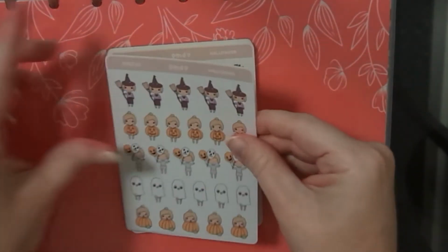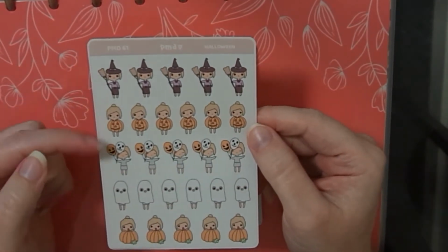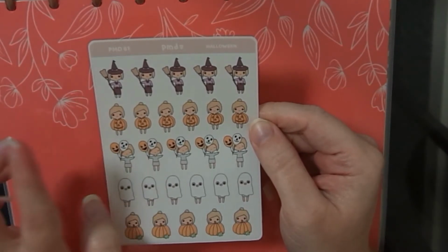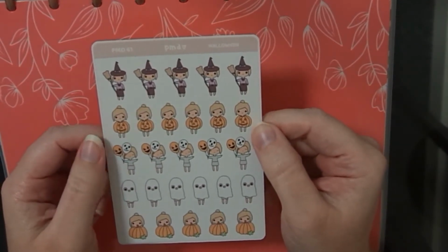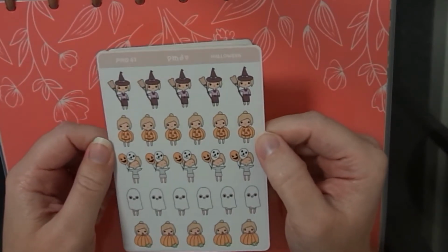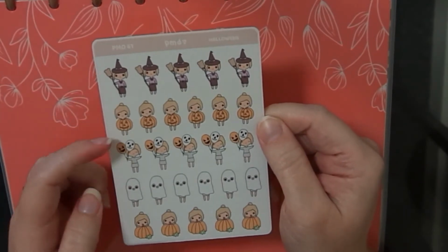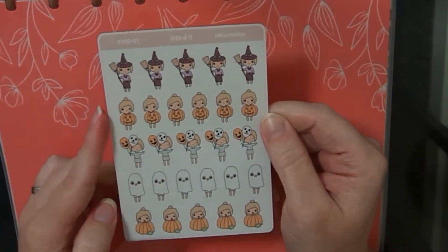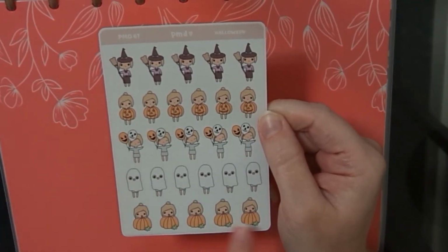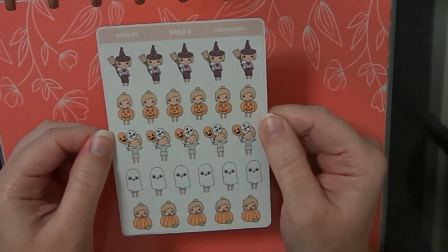This one here is the little girls. You can pick the skin color and hair color of your girl. I just picked, I believe this one's name is Kyra, because she is blonde and I am blonde as well. It's so cute. It's got the little witches, and she's got a little jack-o'-lantern costume, and then the cute little balloons and the little ghost, and then the little pumpkins down the bottom. Oh my god, so adorable, you guys.